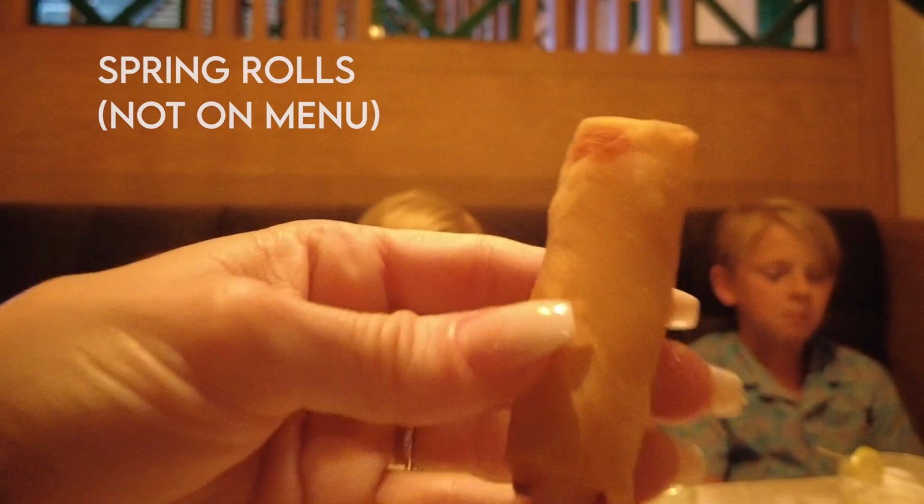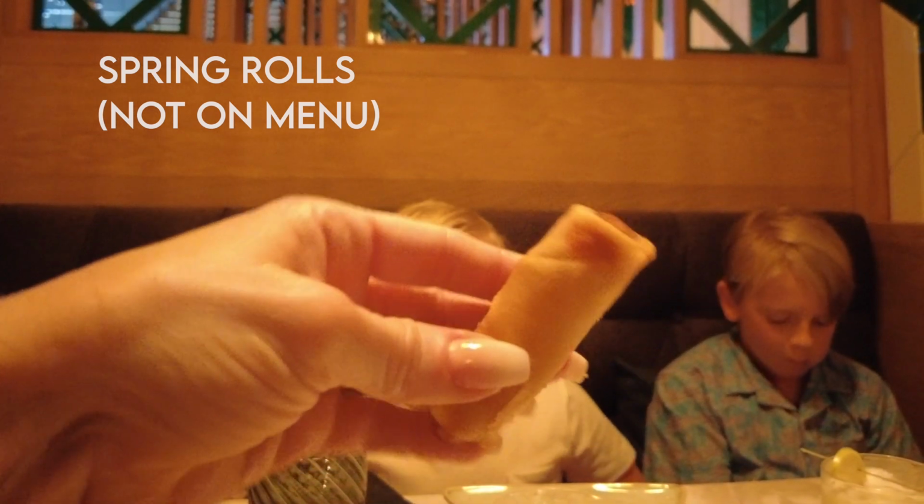I actually have to say that the first thing that came to our table at Ume that made me excited, thinking it was going to be really good, was the spring rolls. Spring rolls were delicious. And I was like, okay, these are fantastic. Let's have these. But then those two dishes, the pad thai and the red curry, were just off.